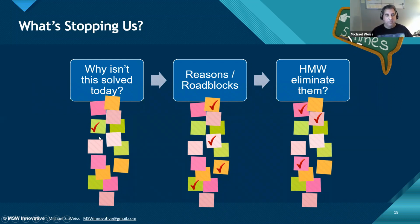Then once we have our list, we select what we think is the most impactful. Let's say we simply don't have enough staff. We don't have enough people to answer the calls. Okay, bring that one over here. What are the reasons for that? Why don't we have enough staff?